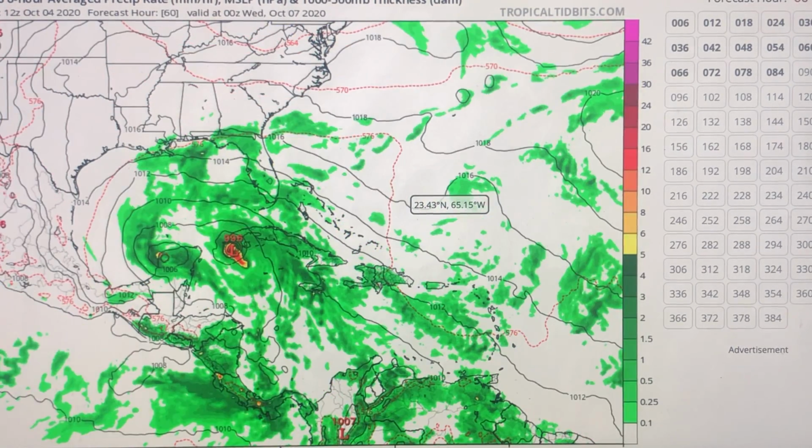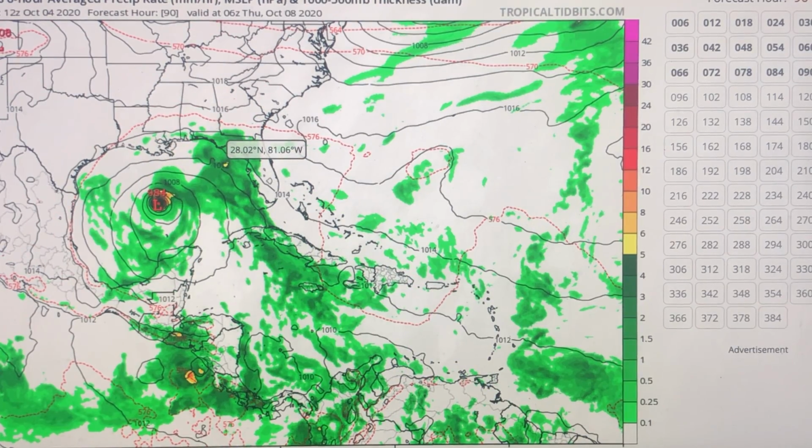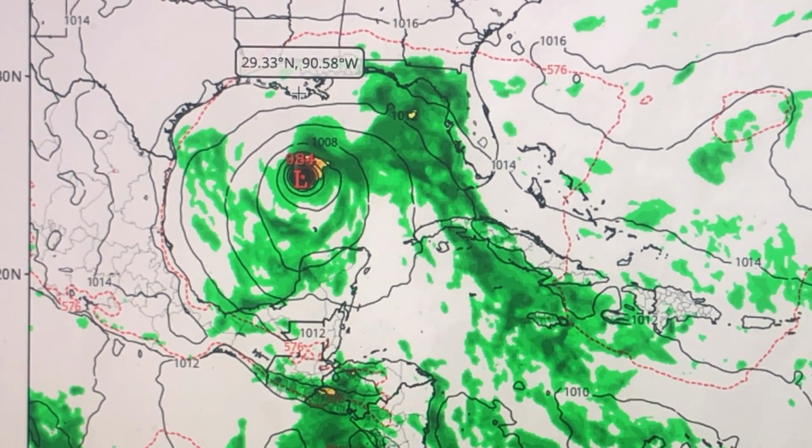The GFS has Gamma meandering around the Yucatan and dissipating, and then there's 92L, going northwest through the northwestern Caribbean Sea, through that sweet spot near Cuba and the Yucatan, into the Gulf, and becoming a pretty strong system, and heading, it seems, closer towards the Texas and southwestern Louisiana coastline, but becoming a very powerful system. If I zoom this in so you guys can see this better, it shows it getting down to, I believe that says, a 984 millibar low pressure system.